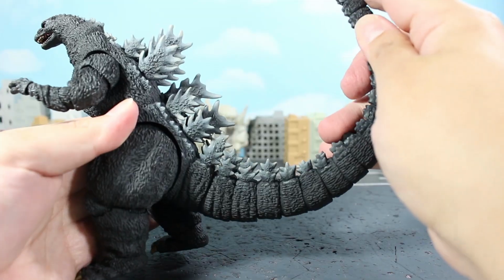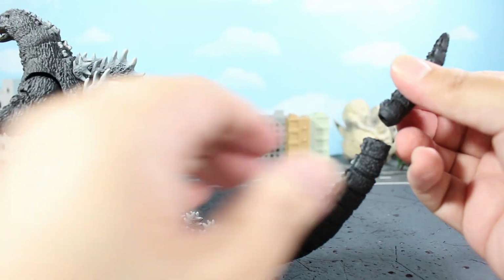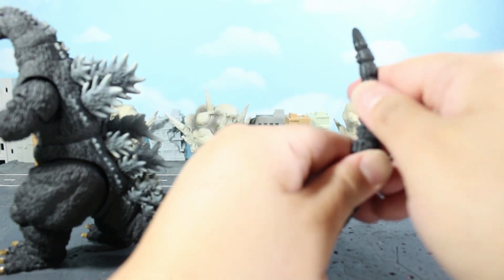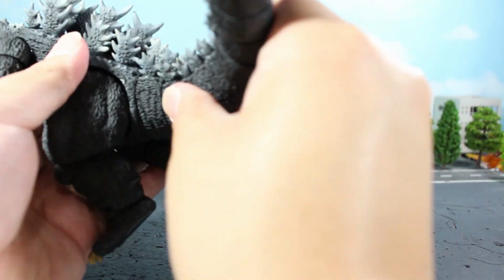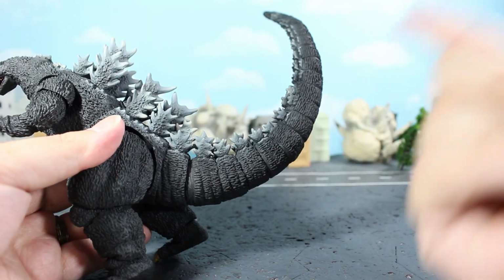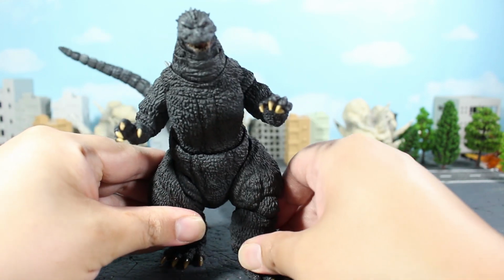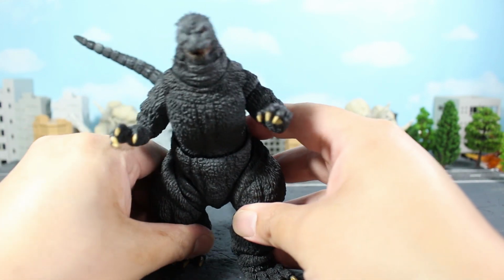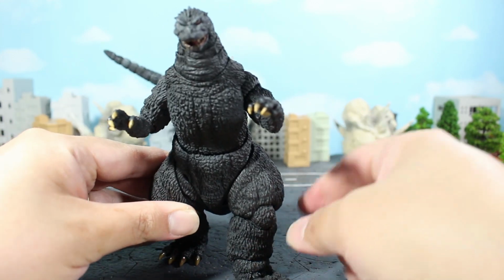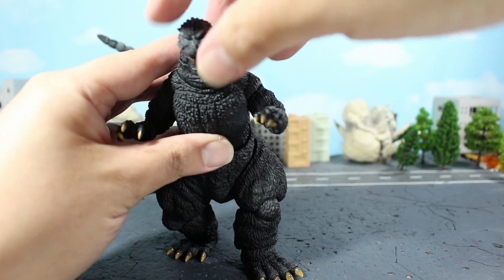The tail, about as flexible as a Heisei Godzilla tail will be. This popped off. It will always pop off if you put some stress on it, but you know, ball joint pops right back in. It moves, it grooves. It's got a decent amount of articulation. Would I like it to be a little more flexible? Yes, of course, but that's just the nature of the plastic they used, the material they used for this Heisei Godzilla. I like how I could get him to really look like he's walking forward here.